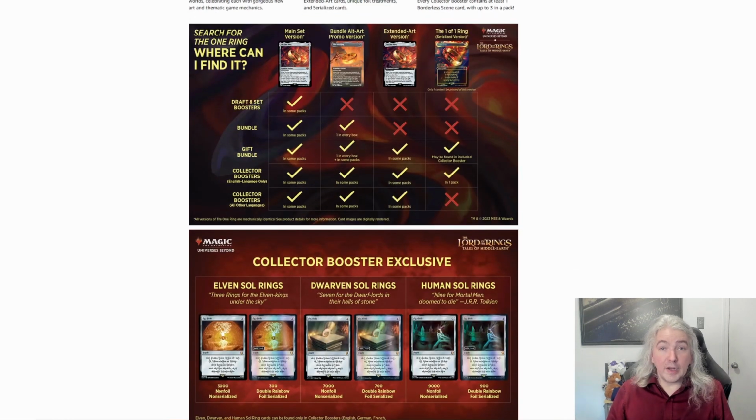It's the One Ring, and there's a version of it that has a serial number, which is 1 of 1. They're only making one of these cards. And you can see they've got this little infographic here about the search for the One Ring. Where can I find it? Can you find it in draft and set boosters?